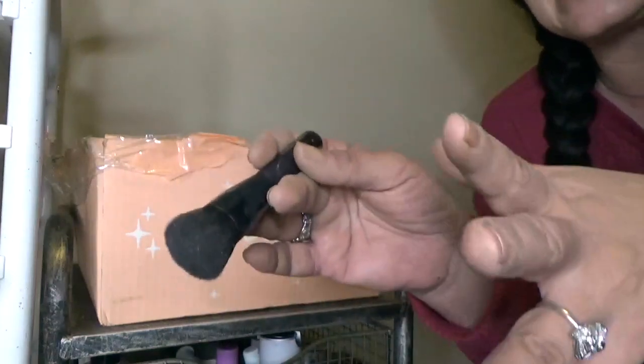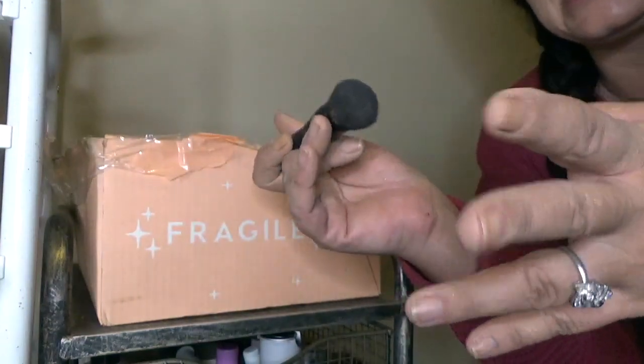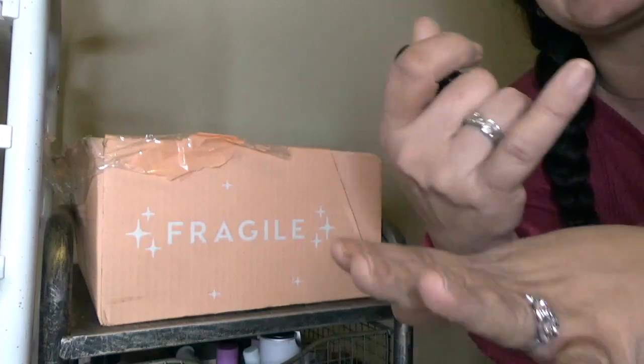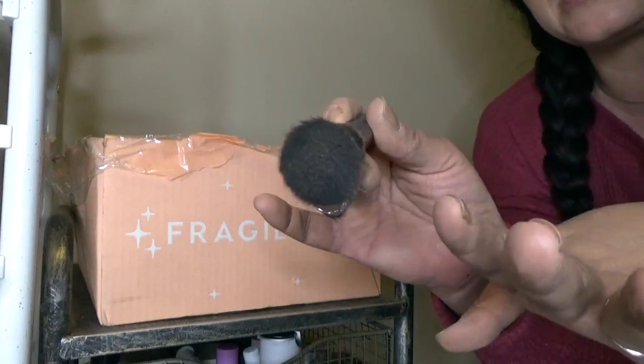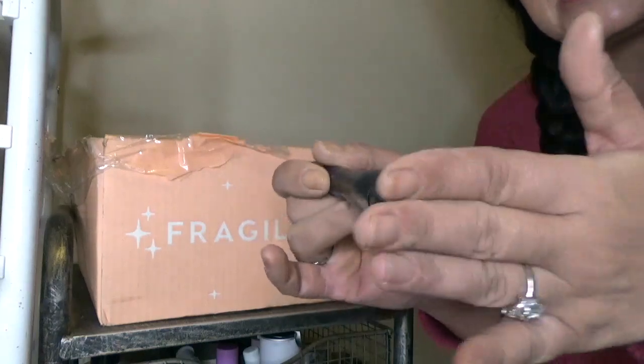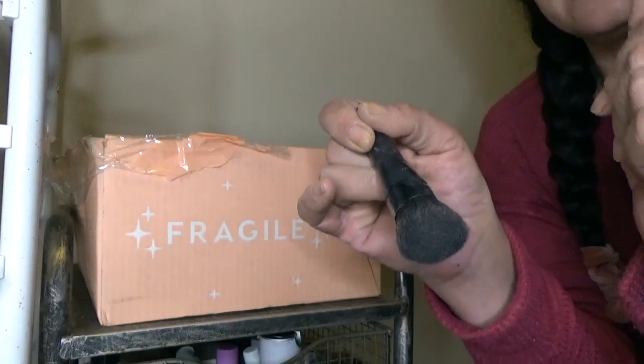kind of sat in my pores when I was doing that, like the little white dots, and I hated that tremendously. So I'm going to wash the baby brush and maybe use it for something else. It is a really good buffing brush though.